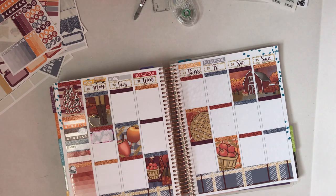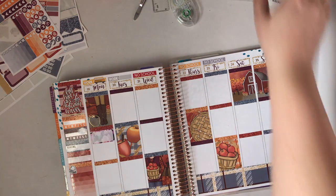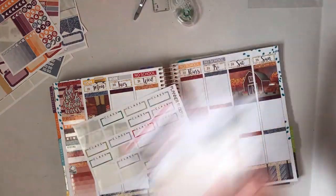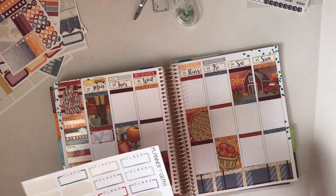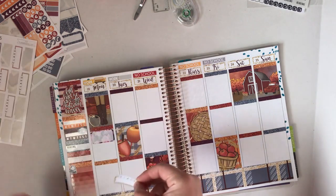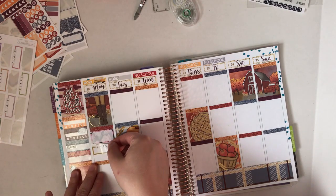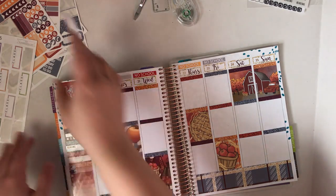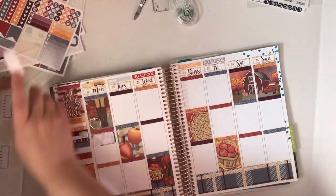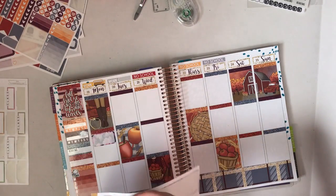Then I have my project due in my college class. What did I say I wanted to do with that? Oh, I was going to put a class label. Okay, so let me grab my Planner Gems class labels. I'm going to go ahead and use this kind of mustardy yellow one to remind me to post my project. And let me grab some washi to put behind it. Let's use up this washi on here.